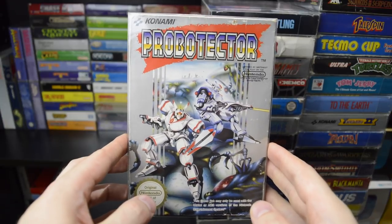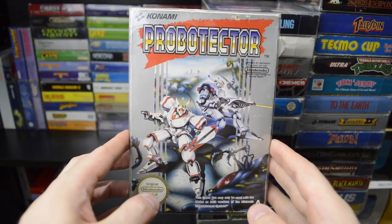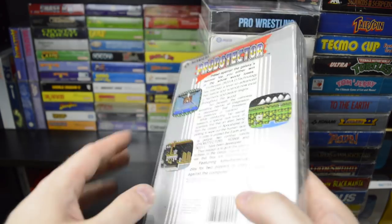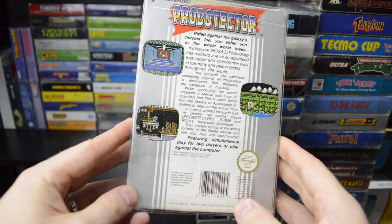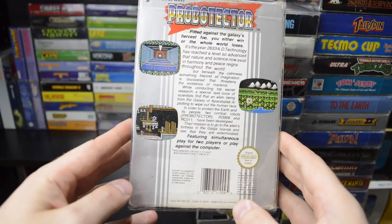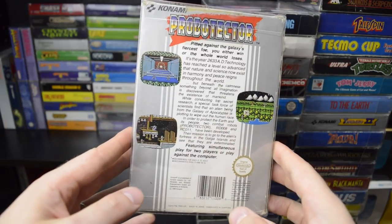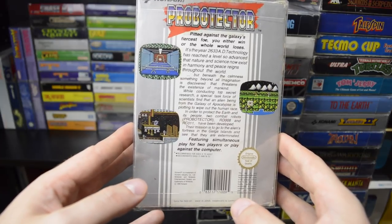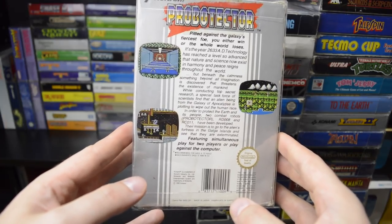Probotector, also known as Contra in the US. One of my favorite games on the NES, full stop. Just an excellent action game. Really tough but fair, and had some really nice variants in the gameplay.